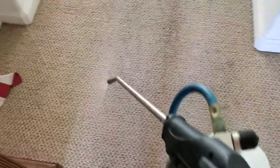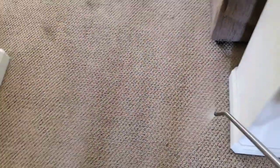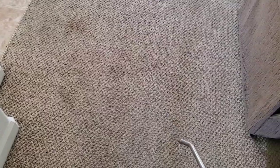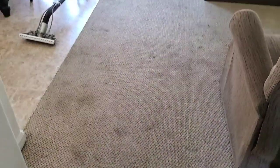So I won't be able to show too much of the pre-spraying just because it's a little difficult to hold this, pull hoses, or the line I should say, and film at the same time. But I did want to show you guys that when I'm pre-spraying, I'm doing an even coat across the whole carpet and then a little extra in the heavy spots to work on those a little bit more.